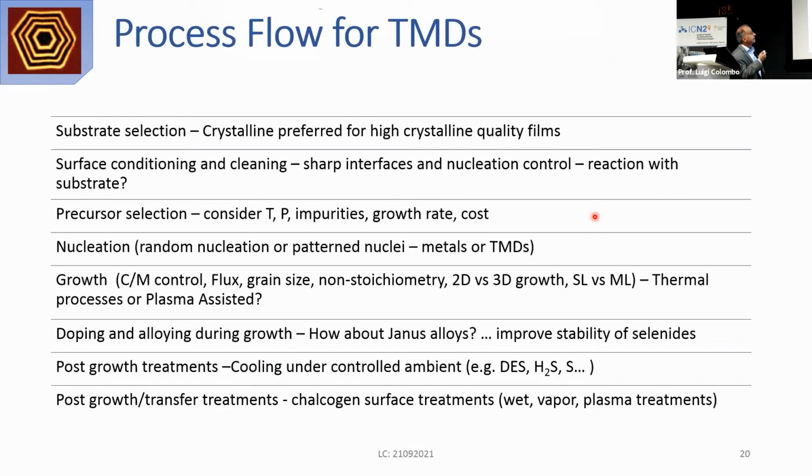So if I had to grow the material, as a kind of summary, I would probably select a crystalline substrate. You have to learn about surface conditioning and cleaning, and this cannot be underestimated. It would be nice if you had cluster tools, especially in a university environment, because in industry, in a clean room environment, you can actually leave things out in a clean room and not have too many problems. You still have to worry about surface stability and so forth, but at least you don't have particles, you don't have all these other issues.